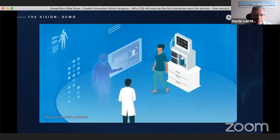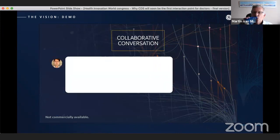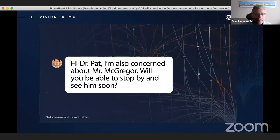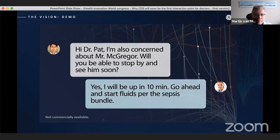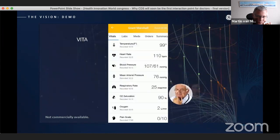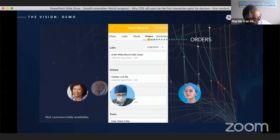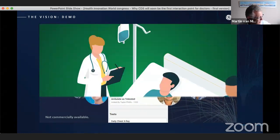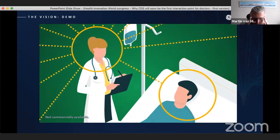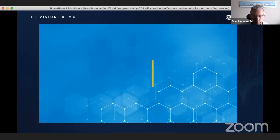The virtual collaborator can enhance clinical team collaboration. It hosts collaborative conversation about each patient. Hi, Dr. Pat. I'm also concerned about Mr. McGregor. Will you be able to stop by and see him soon? This can enhance the collective clinical awareness of the entire team, providing the entire team with the same information in context at the same time. It's designed to keep the entire team fully informed and engaged around a specific patient. The virtual collaborator helps clinicians be more present for their patients, while enhancing team collaboration and collective clinical awareness. It frees clinicians to do what they want and need to do. The virtual collaborator in development by GE and Roche.